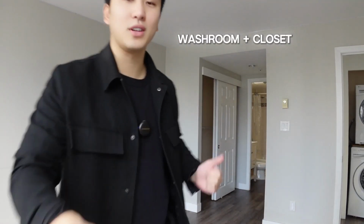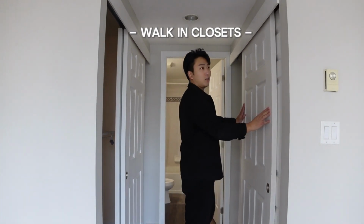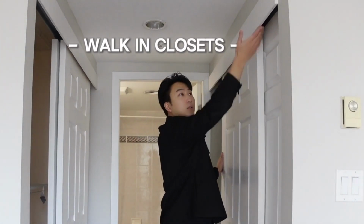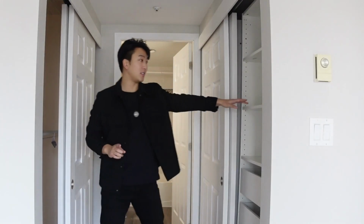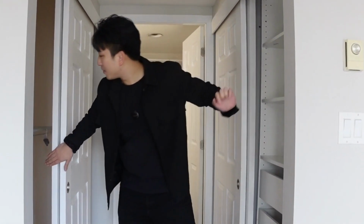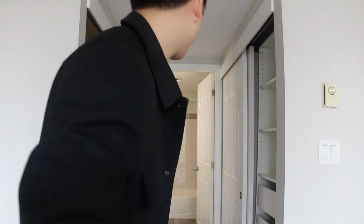It's actually really spacious over here. These are our walk-in closet sliding doors. Again, like I said before, these panels I would remove. Easy fix, sliding doors. This is a lot of space. This is a deep closet. You can put your arm, my whole arm into this closet. So that's really good. Inside is our washroom.